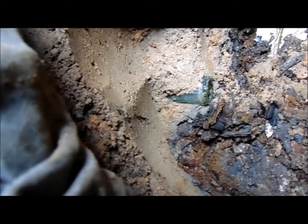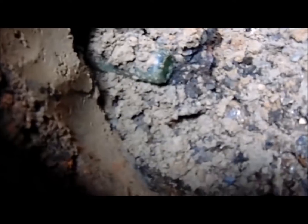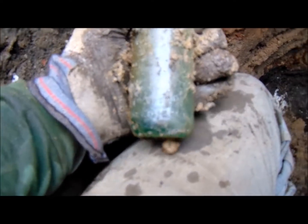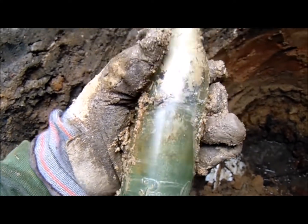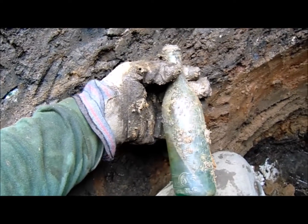Okay, I think I got a soda showing up right here. Most likely it's going to be a Pepsi. Feels like a whole one for sure. And it is a Pepsi, yep. It's a nice early one, but not as pretty as the center's slug plate would have been. But I'm not going to complain. I've never dug one of these before, so that's probably going to be in my collection.